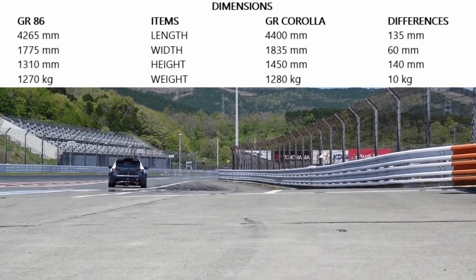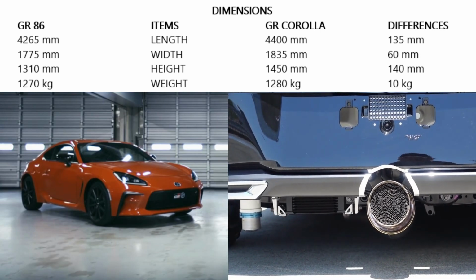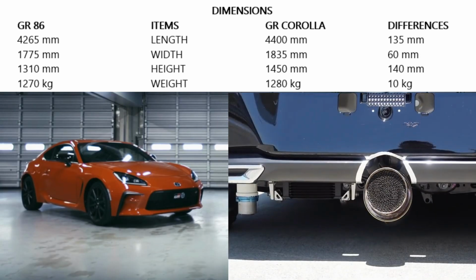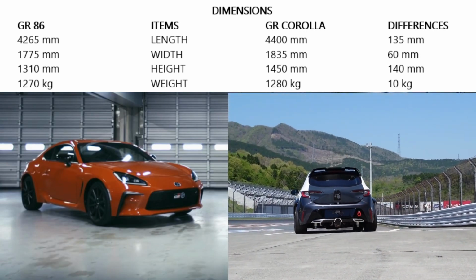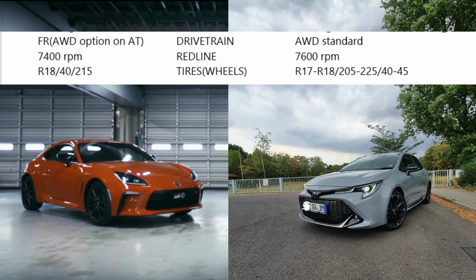And so you would understand why the power output is needed, so that, you know, the heavier body you carry, the more power you need to move it around. And so that makes sense. Again, when it comes to ground clearance, it is actually unknown for now, but the drivetrain is such that the GR86 is a front-wheel drive with an all-wheel drive option on the automatic transmission versions, which we have already stated. However, the Corolla is an all-wheel drive standard with a manual transmission.